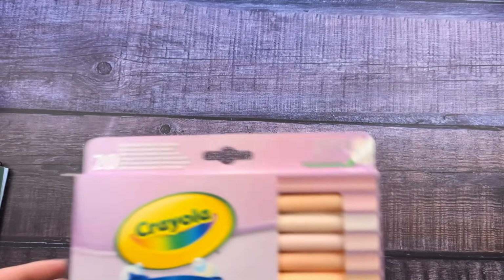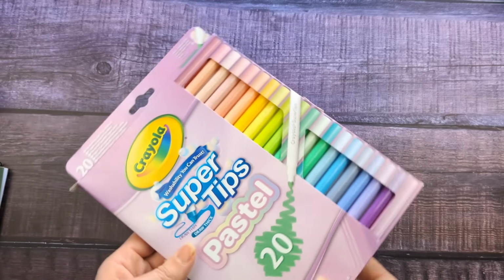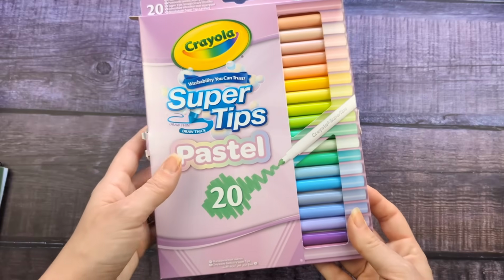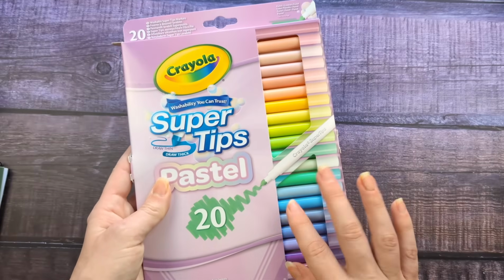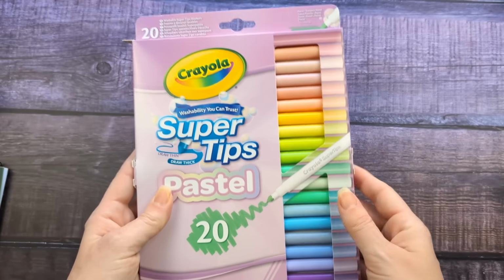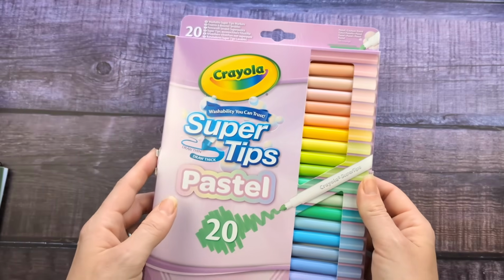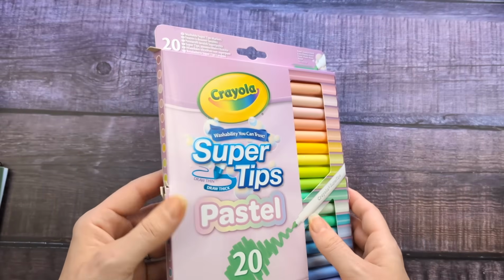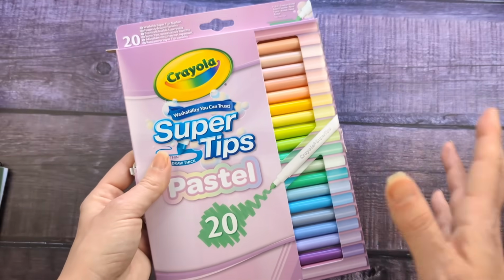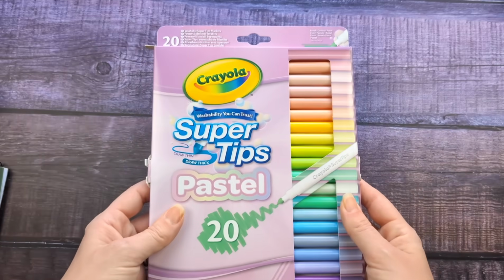I then did pick up a pack of the pastel supertips. I saw these on Colourfully Optimistic, Corey's channel. I know she's working with Crayolas now, and I saw that she had this set. I'm pretty sure it was Corey's channel. I'm sure it was Colourfully Optimistic. And I think she even has a Crayola channel now where she just works solely in Crayola.